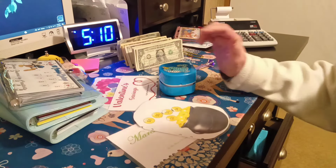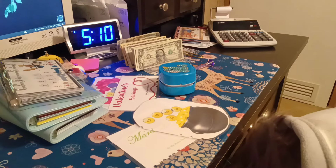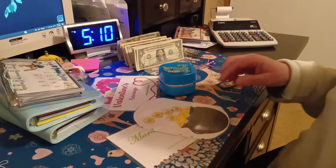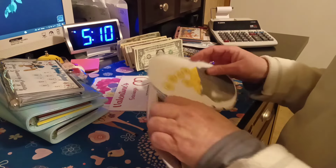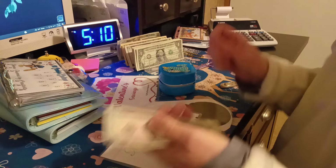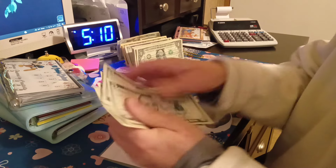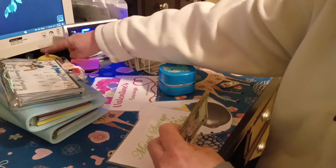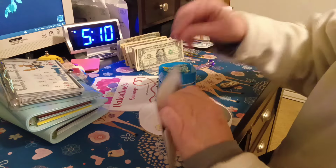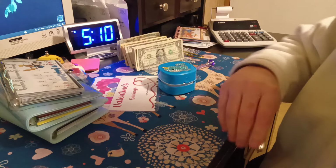Oh! I done lost my flip-flop, y'all. Where'd it go? Oh, there it is. Okay, $9 to go with $6. So there's $5, $10, $11, $12, $13, $14, $15. So ding, ding, ding, ding. We finished one. So we're going to set this over here.